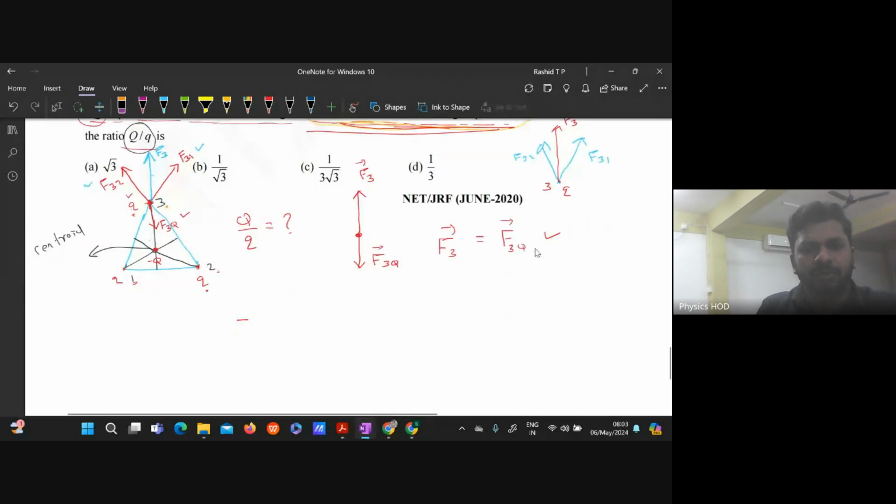I am first going to find out the force F3. If you look at this picture, this is our F3, and these are the two forces responsible for this force F3. That F3 is equal to the magnitude that we can write as the square root of F32 square plus F31 square plus the angle between these two. What will be the angle between F32 and F31?